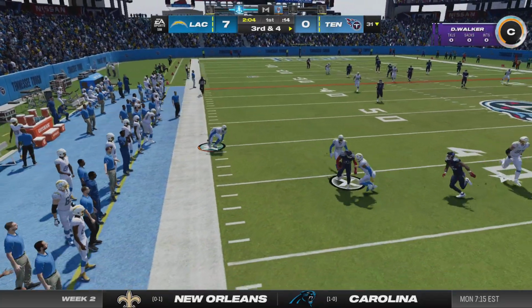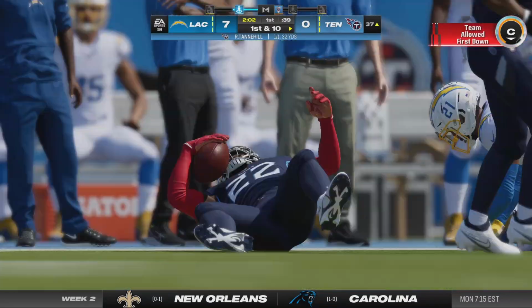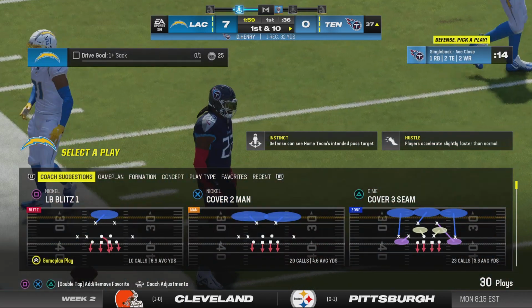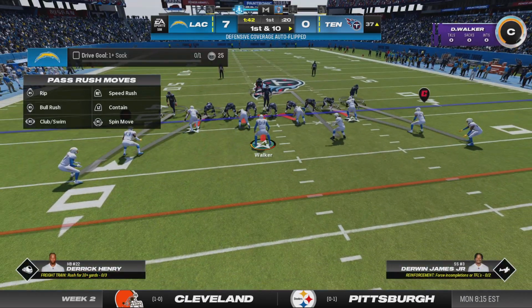He's got his running back out of the backfield. And they'll get this well past midfield before being stopped just before the 35. Give him 32 on the play.